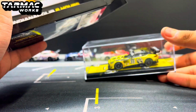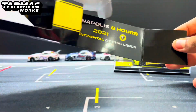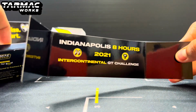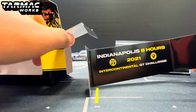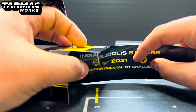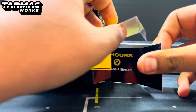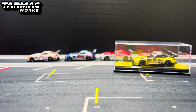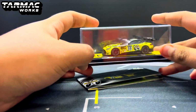So there is the car in its acrylic case. Before that, I want to show you the background of the box. So it says right here, Indianapolis 8 hour 2021 Intercontinental GT Challenge. Okay, pretty simple. Not too bad. Black background, I would say. It's not too bad. I mean, it's pretty great. Oops. Get the box out of the way. And let's see, we have the car right here.